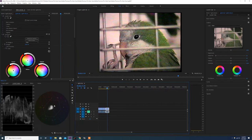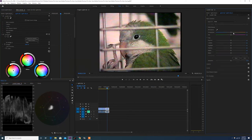It doesn't really show here. It's showing more green and yellow because of her feathers, but I think the secondary magenta here is a little bit too much. So let's try to bring that down. And it looks a little bit better, but I think this would be really good for the tint option in the basic correction of Lumetri color. The tint slider just changes the tint between magenta and green. And if we add in a little bit more green here, that right there looks great.